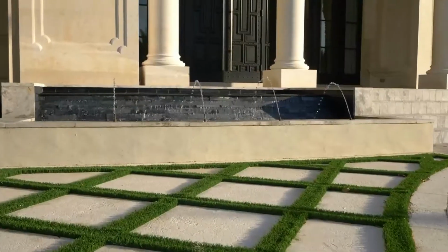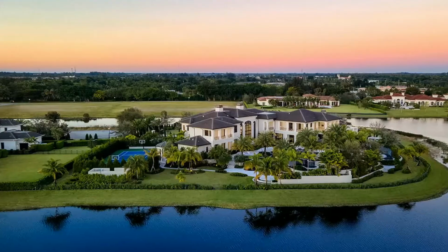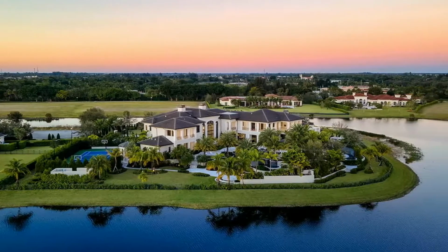This is the Rockybrook Estate, a gigantic complex surrounded by a lake. In this video, we'll go over the details about it.